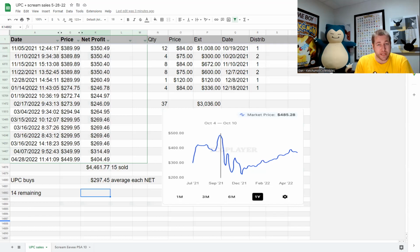CGC might start grading them again soon. That could be bullish short term for this product, people buying it to open it, grade the cards. So yeah, it's interesting from an EV perspective. I don't know how close to the $450 or $350 market price. How close is the EV, just selling the metal cards, selling the enclosed Celebrations pack sealed? Might be fairly close to that. So that's an interesting data point that you should consider.